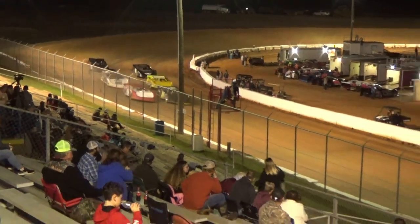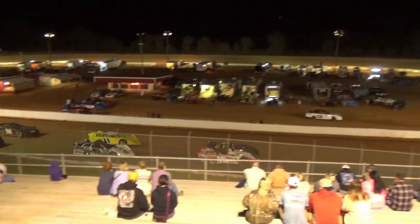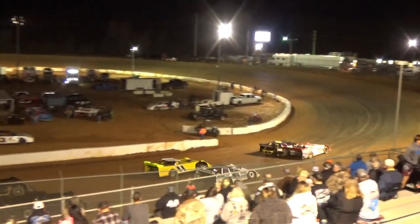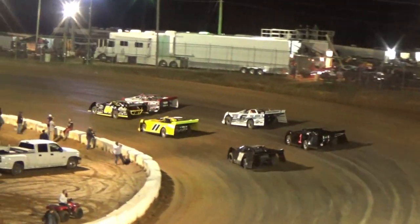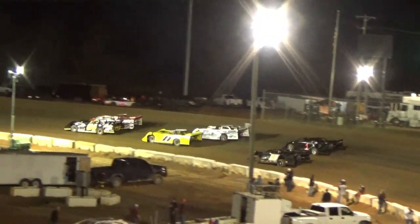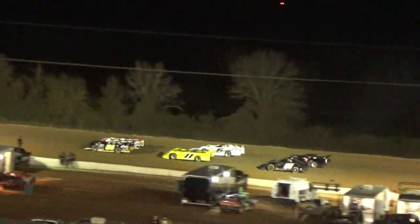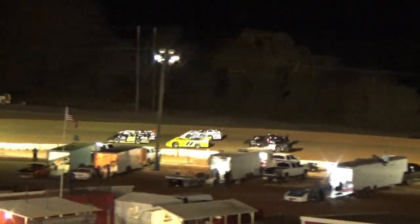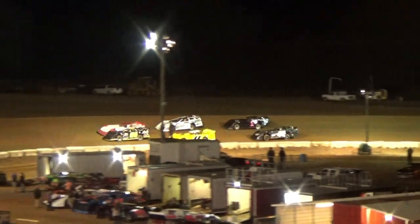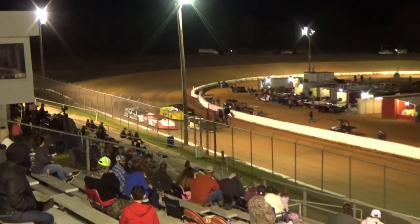All right, it looks like we are good to go. It'll be Gilmore and Richburg on the front row, Keith and Overton, row two. Then comes Womack and Poole in row number three. They are tightening it up as they roll through turns three and four. Will Dykes pulls the trigger and we're going to go green now.